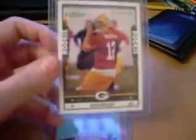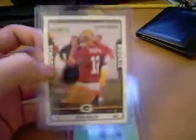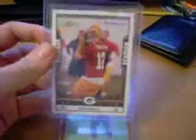But right now, this is most likely not going anywhere. First, the Josh Freeman Bronze rookie, numbered 26 out of 49. His stuff is skyrocketing, and this card is in absolute mint condition. I've not seen this card sell on eBay. I've seen his SP Authentic rookie out of 599 sell for around 25, 30. But I have not seen any of these. So that's pretty cool. That's not going anywhere.